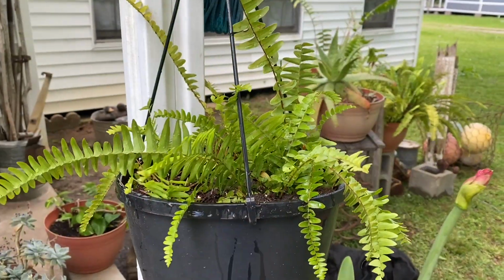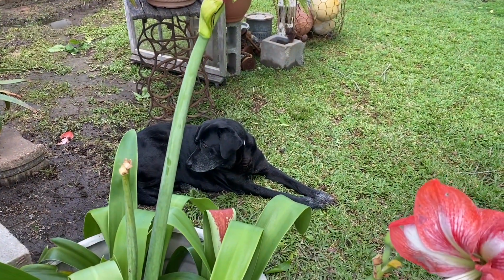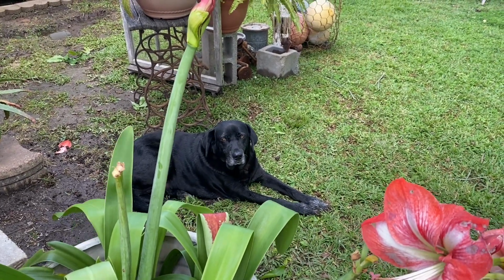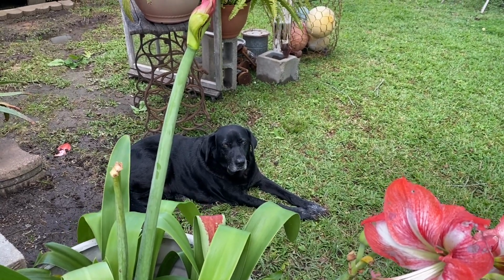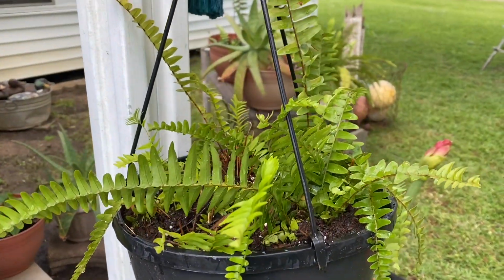It's a new spot. And here's Supervisor. Oakley. Supervisor. Of course, he's taking a nap. He's tired. He's always resting. But we'll keep an eye on this, see how it goes.